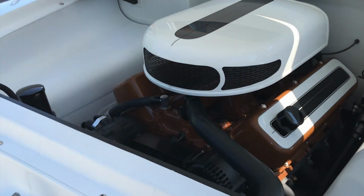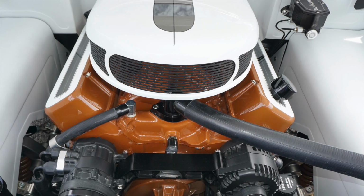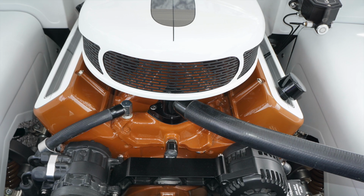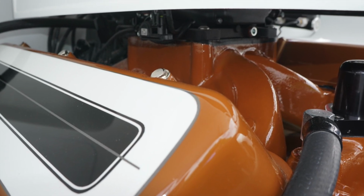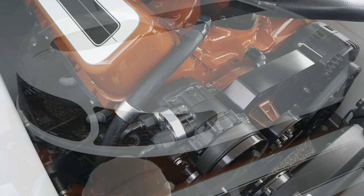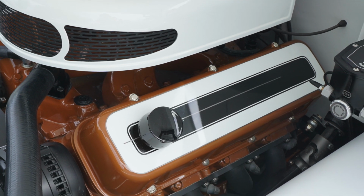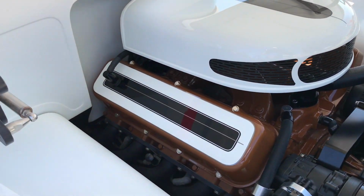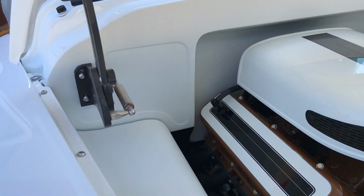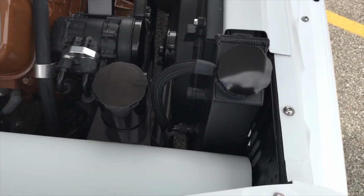Under the hood is a Blueprint 492, about 800 horsepower with FiTech fuel injection on it, and we custom built the air cleaner and custom painted the valve covers, and then custom built all those inner panels under the hood as far as wheel tubs in the front and radiator panels and fillers and stuff like that.